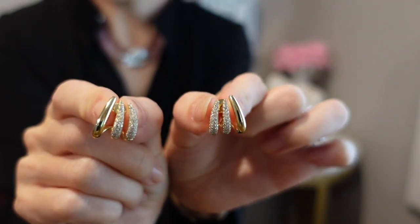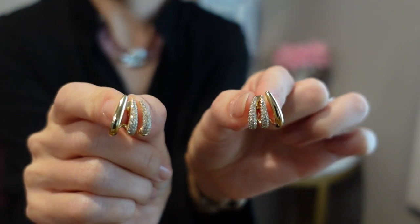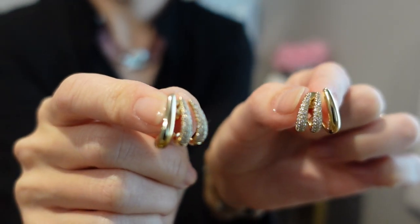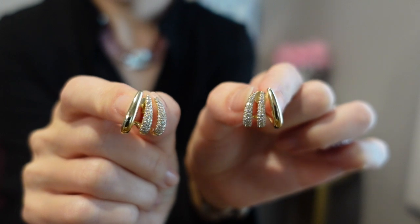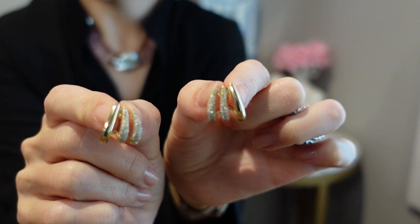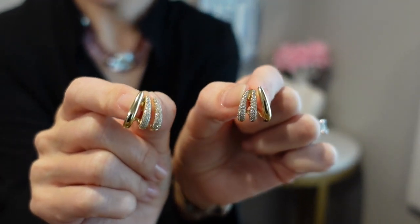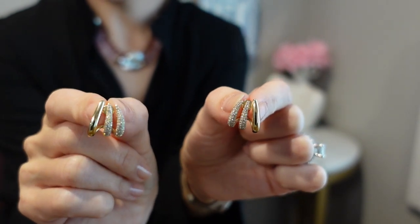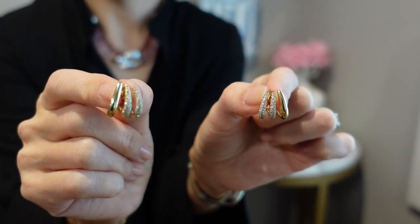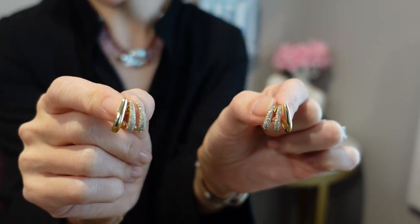My next pieces were actual fine jewelry, and it was these little claw earrings that I got from Turks and Caicos from the jewelry store Jay's. As you can see, each of these earrings has 3 claw prongs, and on 2 of the prongs each, they have pave diamonds, and then 1 solid gold prong. These just really hug my ears really well. I love them, and it just really gives an unexpected edge. And these also show up really well on teleconference meetings, surprisingly.